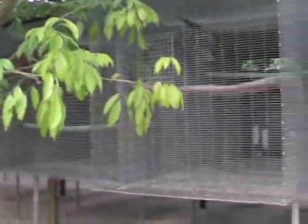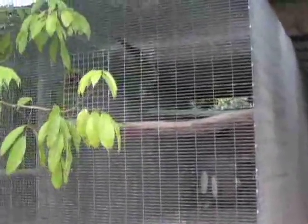This is a pair of military macaws, getting ready to go to nest pretty soon. They come from South America and they make real nice pets.